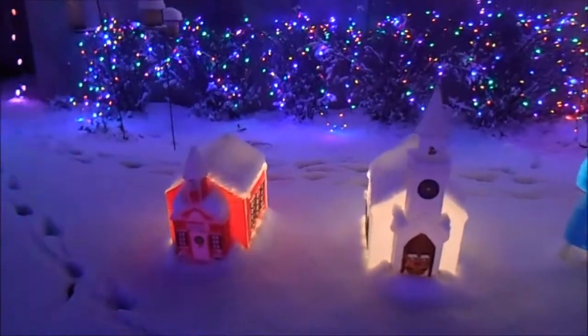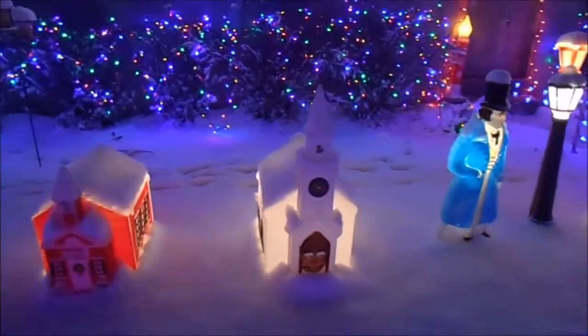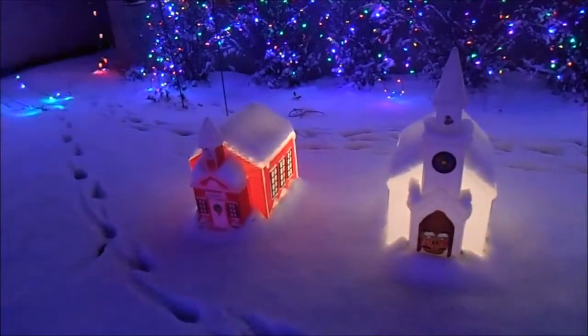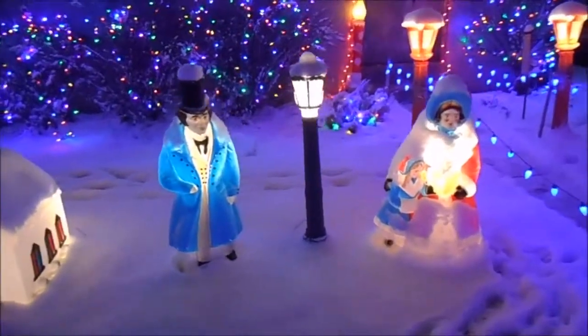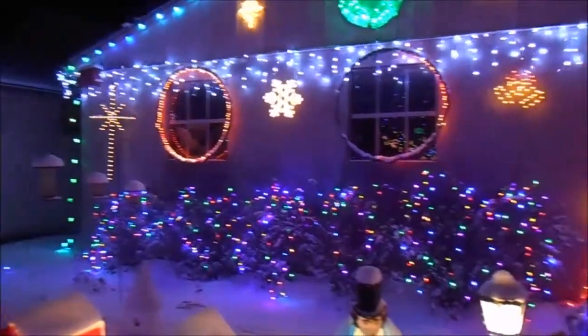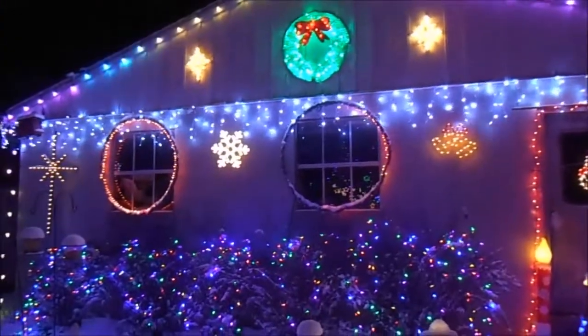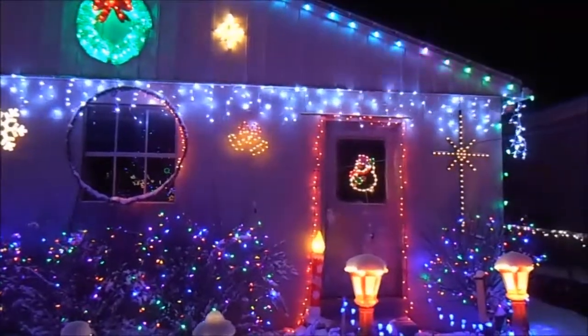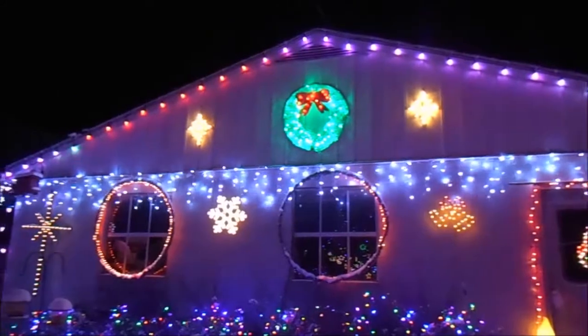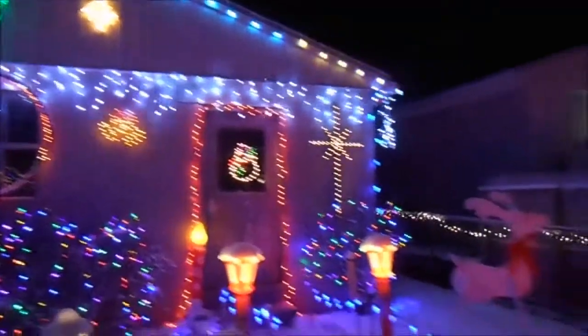And of course, my favorite scene that I've wanted for quite a few years, and I was finally fortunate enough to be able to purchase it from a couple different people. I was able to get the schoolhouse, the church, and the Victorian Carolers set with the lampposts. And then more LEDs on the bushes back there, along the garage, and then of course two of Frank's circles there with his stars there, and then an LED wreath in the center with some stars there, and then color changing LED light sets going across the top of the roof there.